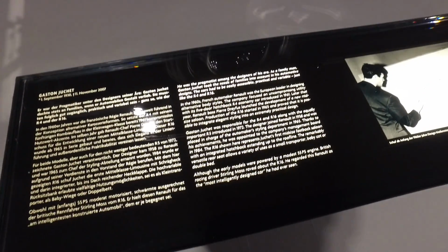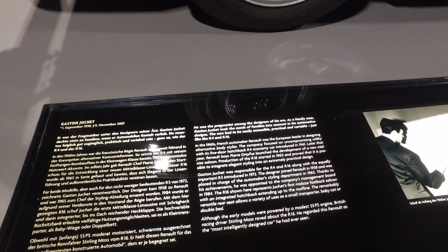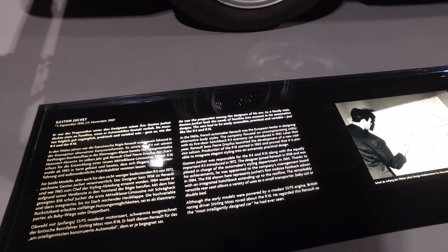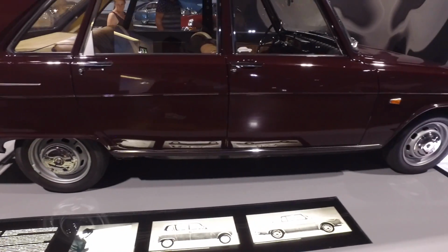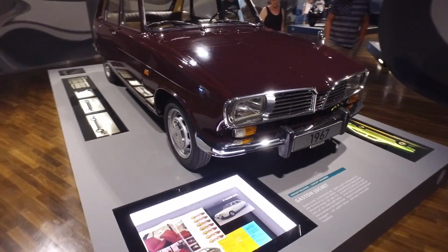Even when you read the writing, it makes you appreciate Volkswagen. You see, they write here, in the 1960s, French automaker Renault was the European leader in designing alternative body styles. Wow. How many car makers would do this? Build something, put your competitor's car there, and celebrate their history.